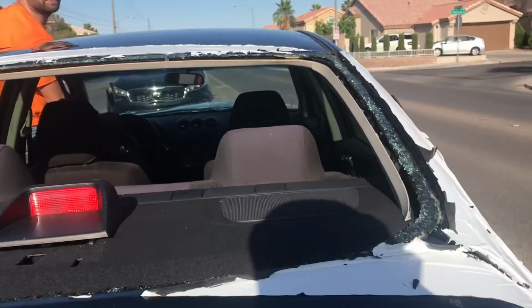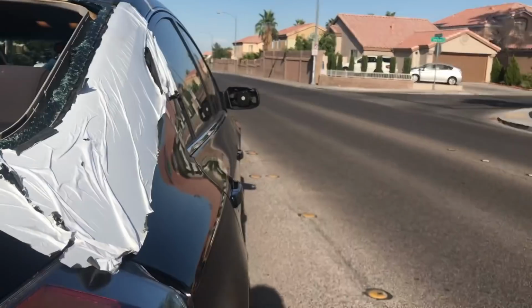After this car, I don't see anything. See when it's go. Go. Go. Yeah.